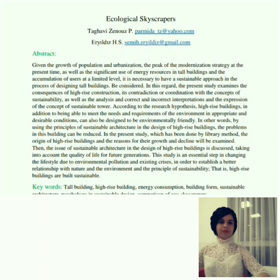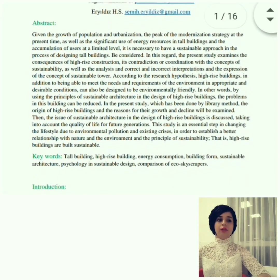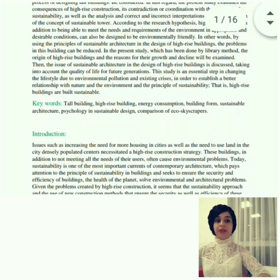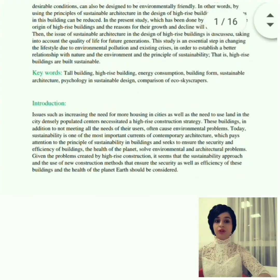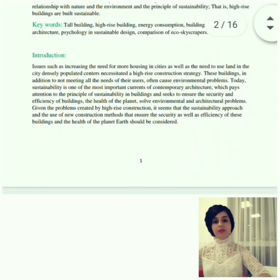It's necessary to have a sustainable approach in the process of designing tall buildings. By using the principles of sustainable architecture in the design of high-rise buildings, the problems can be reduced. These buildings, in addition to not meeting all the needs of their users, often cause environmental problems. It seems that the sustainability approach and the use of new construction methods somehow ensure the security as well as efficiency of these buildings.